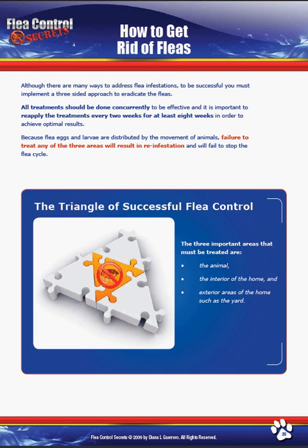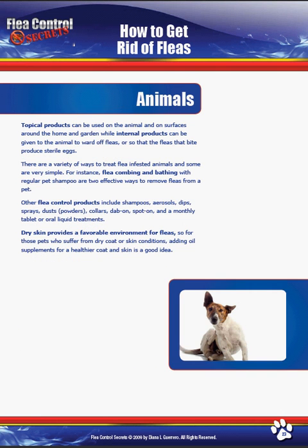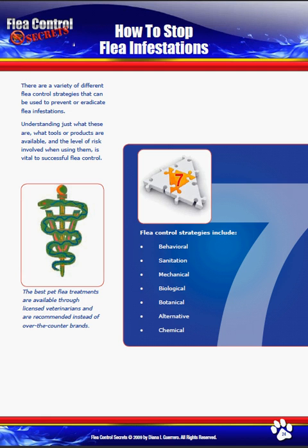And the triangle of successful flea control, what is that? Hey, basically, it's a 3-sided approach. You've got to treat the animal, treat the environment, both inside and out. So we get into that and some products that are useful for you. And in the 7 strategies of how to stop flea infestations, I really get in depth into the techniques that you can use and some of the products.